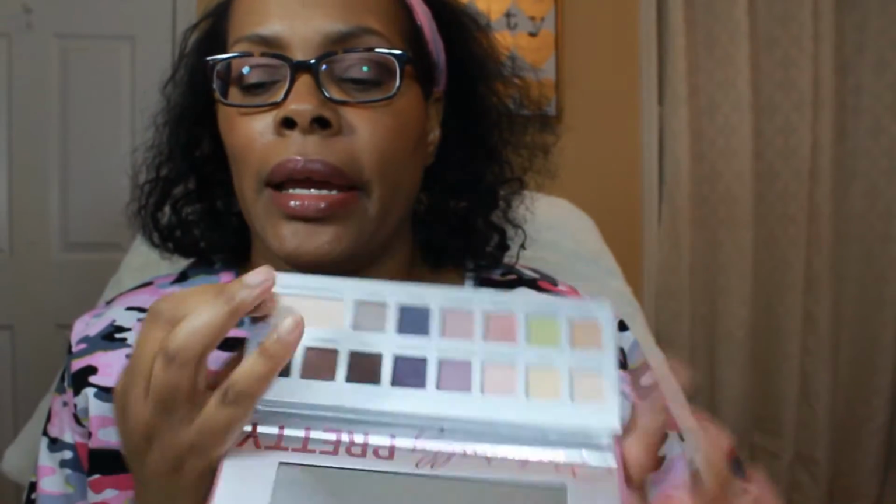Pretty much no shimmer eyeshadow today. I did use the Transforming Pearl under my brows, but that's it. Everything else was matte. I was just kind of feeling like that was what I wanted to do. Let me zoom out a little bit.